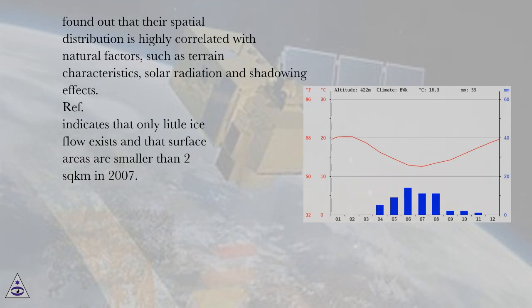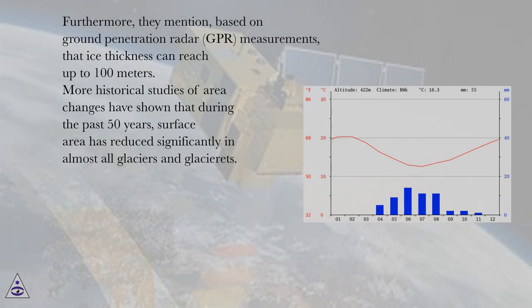Furthermore, they mention, based on ground penetrating radar, GPR, measurements, that ice thickness can reach up to 100 meters. More historical studies of area changes have shown that during the past 50 years, surface area has reduced significantly in almost all glaciers.